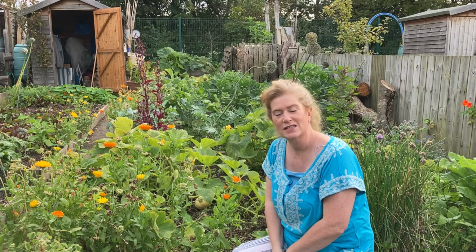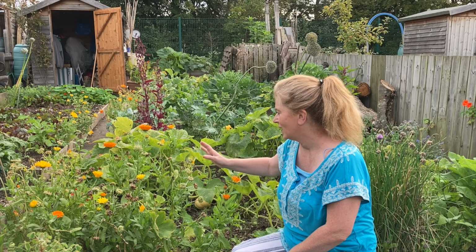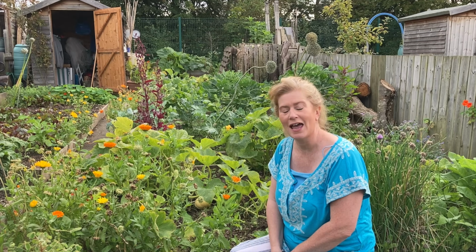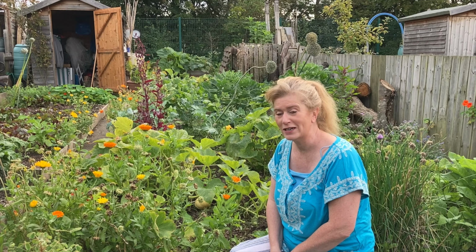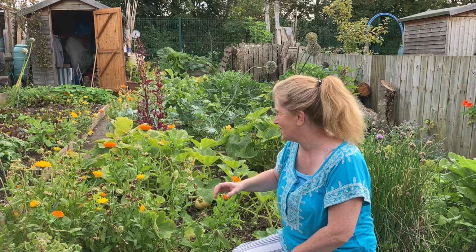This behind me is the squash border. Squash, what a dead loss this year. In this border I had smaller type of squash. I had munchkin and uchigikuri. We've just had so much rain, you wouldn't believe it this year. Well, you might if you've had the same.